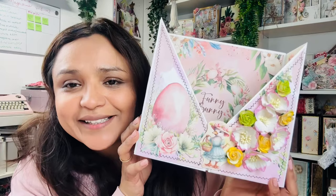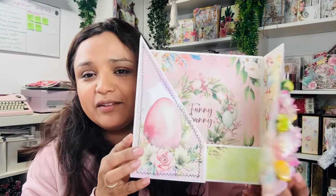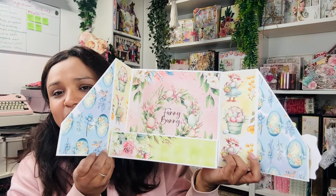Okay, you guys, so I finished decorating this book. I just went ahead and added some flowers on the inside as well. Look how pretty this turned out to be. I just absolutely love this box. And then of course you open it and the inside is so pretty as well.